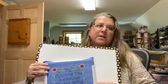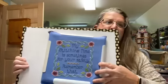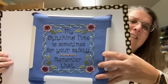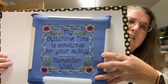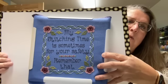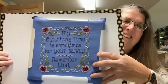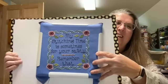I did finish a waxing moon design. And this is called My Stitching Time. This was quick. It was fun. And I really like the saying. My stitching time is sometimes for your safety. Remember that. I thought that was funny.